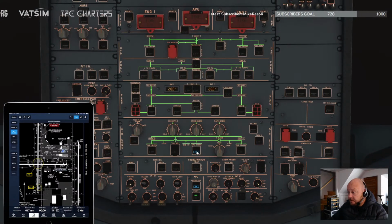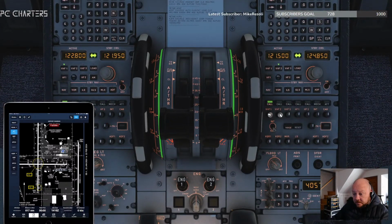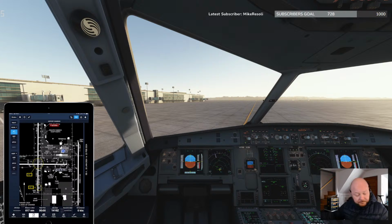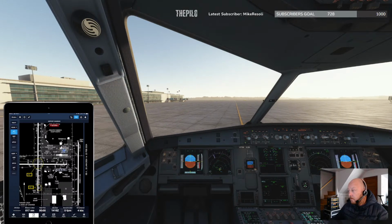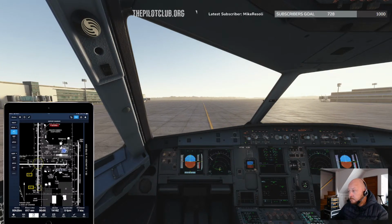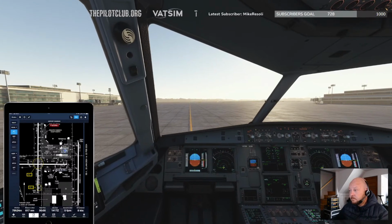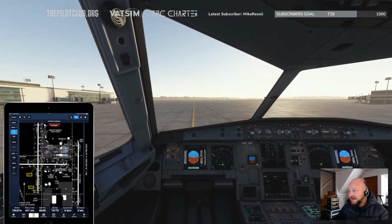Alright, let's go to our overhead. We'll turn off APU bleed and APU master. We can turn on our taxi lights. And we can turn on our weather radar. Looking good. Parking brake off. Let's go. Fairly empty Cincinnati airport here this morning.